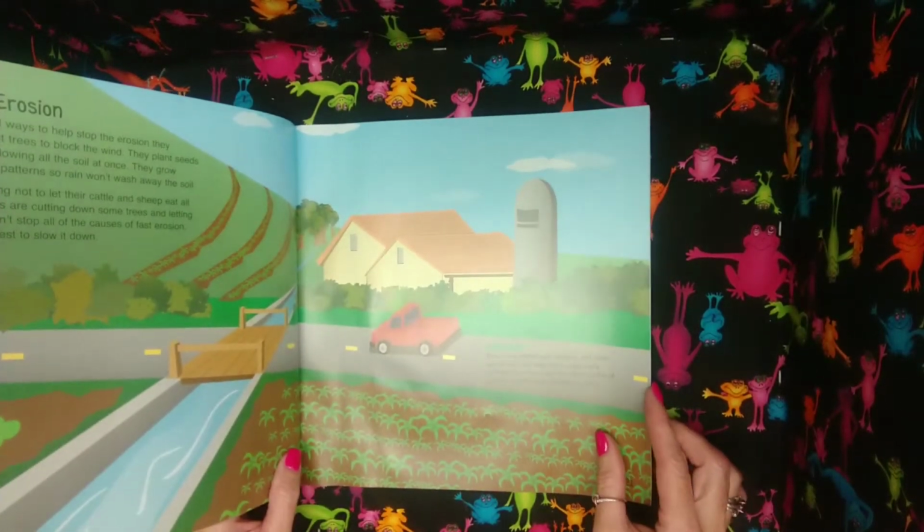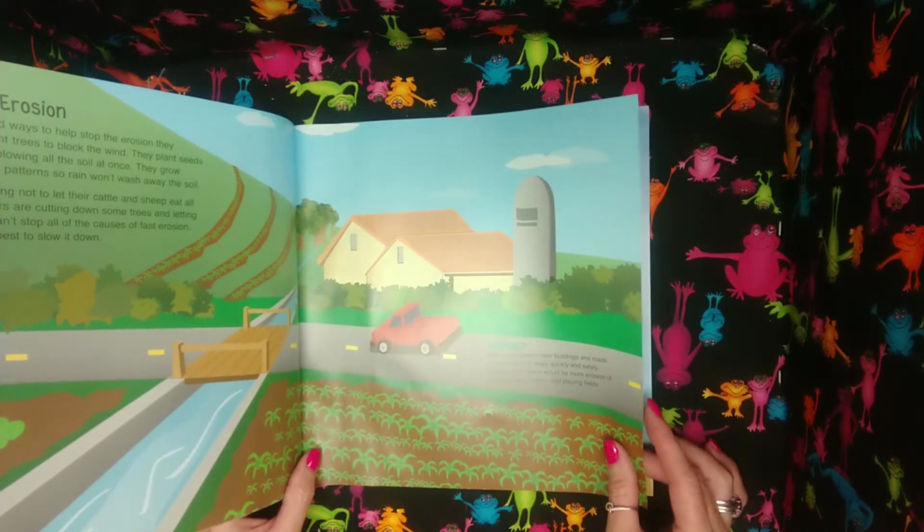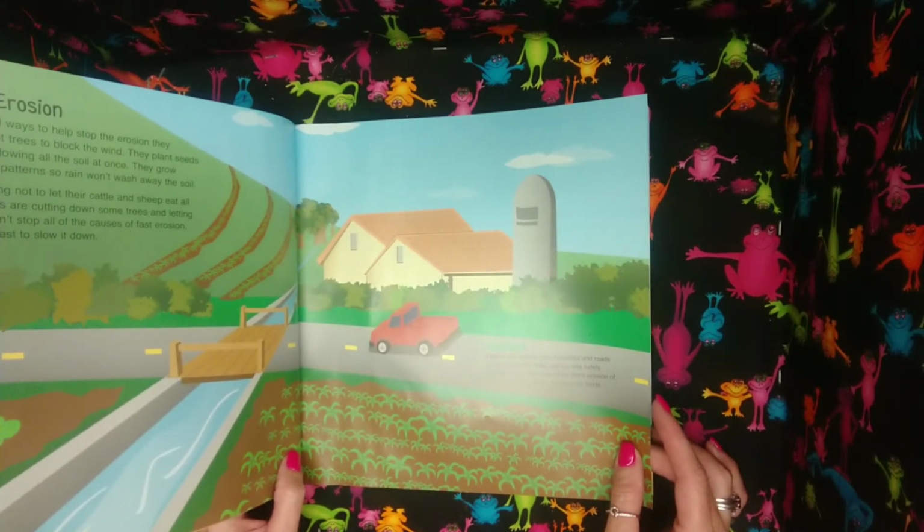Fun fact. Drains and sewers near buildings and roads let rainwater run away quickly and safely. Without them, there would be more erosion of gardens, yards, parks, and playing fields.